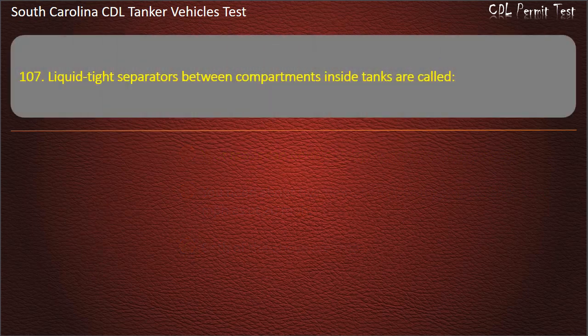Question 107. Liquid-tight separators between compartments inside tanks are called baffles, barriers, bulkheads. Answer. Bulkheads.